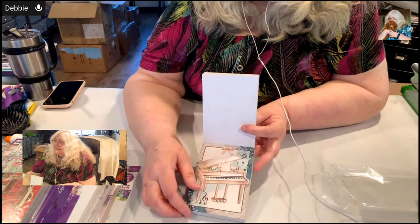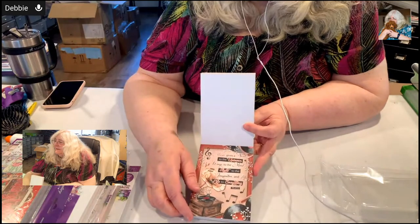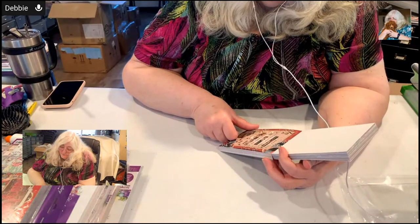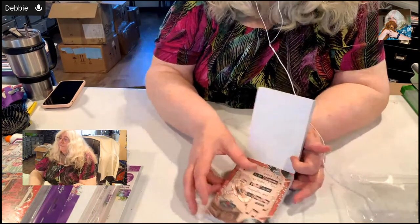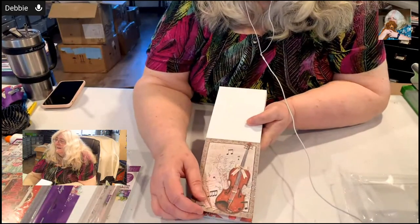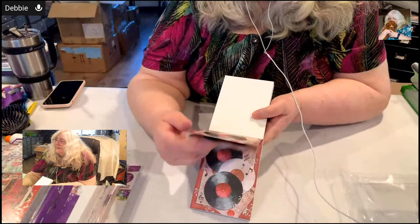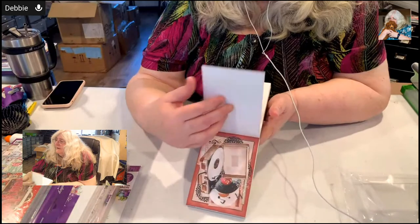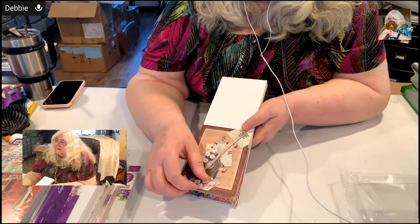Microphone. Piano. Pretty. Gramophone again. Music gives the soul to the universe, wings to the mind, flight to the imagination, life to everything. Plato said that. Violin. Records. How about you guys remember records just like I do? I grew up with a record player. Then I had an 8-track. And I had a cassette.